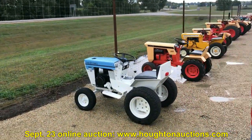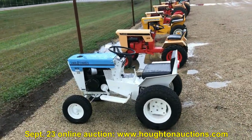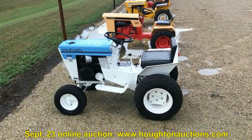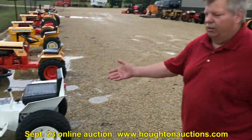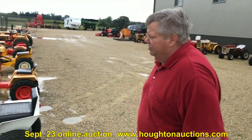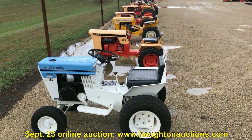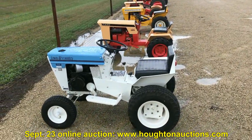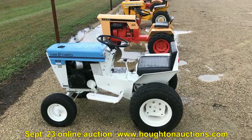Okay, now next door, a Town and Country 112. That's one of my favorites there. It's beautiful. It's a 112. If there's a common one, it's the 12 horse one, the 112. These were built in 1970, sold under the White Town and Country name. And this one's a hydrostatic that really runs nice.